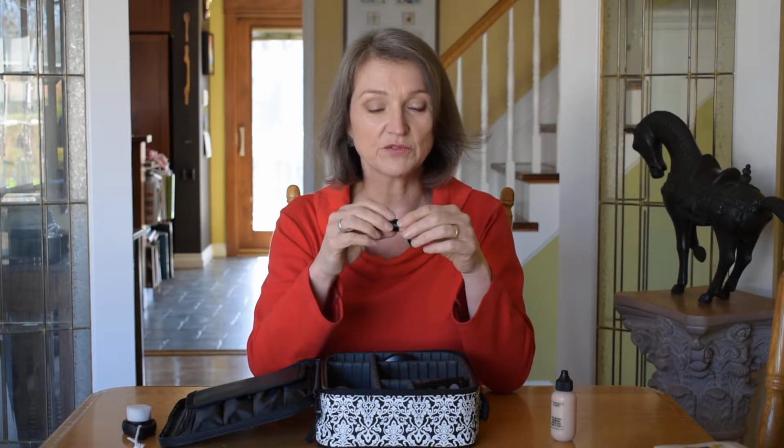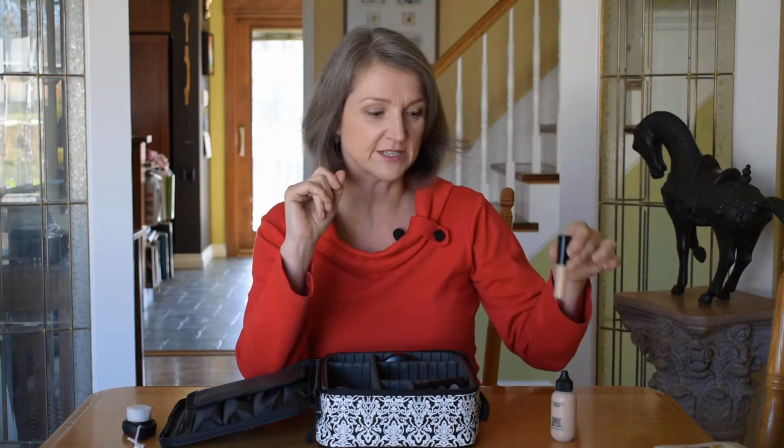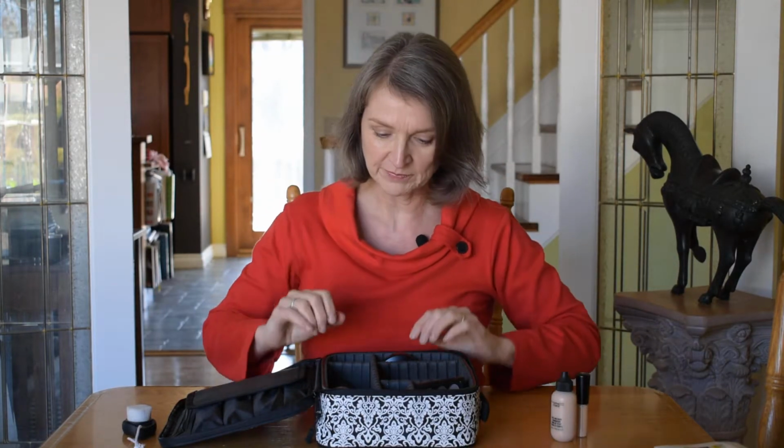So that's what concealer's for, and that's why it's great under the eyes, around the nose, anywhere where you have fine lines, wrinkles, that sort of thing. You're going to want to use your concealer.